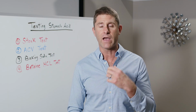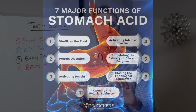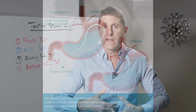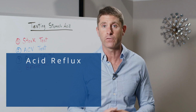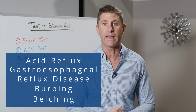On top of that, good stomach acid helps close the esophageal sphincter and open up the pyloric sphincter. So when we don't produce enough stomach acid, food just sits in our stomach. And as it sits there, it starts to ferment and rot and produce gas. And that gas will put pressure on the esophageal sphincter. And if there's enough pressure, that opens up that sphincter, and now we end up with acid jumping up into our esophagus, causing acid reflux, gastroesophageal reflux disease, causing more burping and belching coming out of that area.